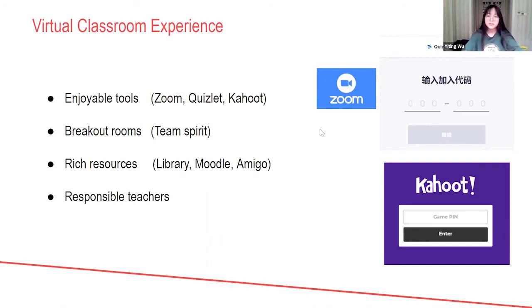This is when teachers divided us into smaller groups and sent us to separate online rooms to complete the teamwork activities. It's a great opportunity to enhance your communication skills, get to know your classmates better, and build your team spirit.